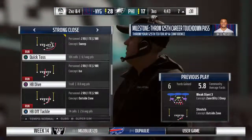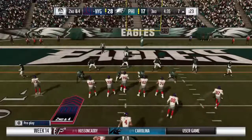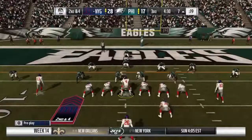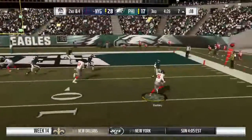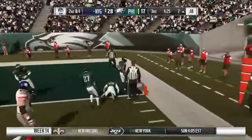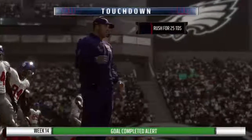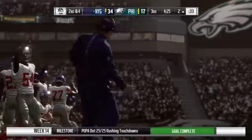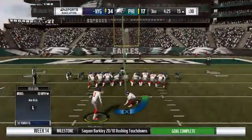Third quarter and you've got the lead. You're not ready to go into that 4-minute offense to close the game out, but a running game can really benefit your team right now. Again, it's Barkley. And he will take it on in for a Giant touchdown. Saquon Barkley, touchdown number 22 on the season. And the Giants are able to grow their lead.